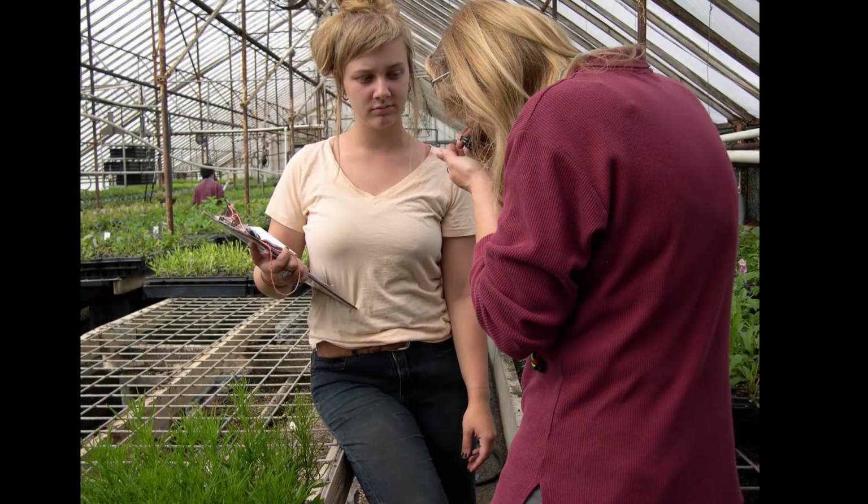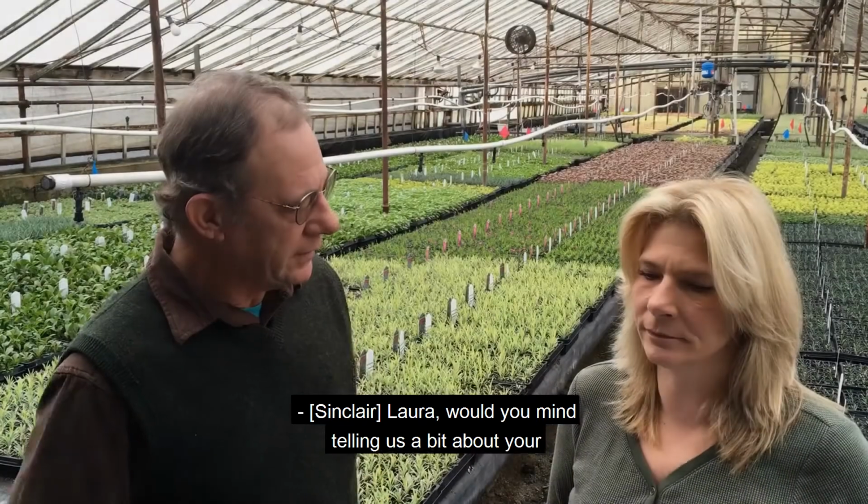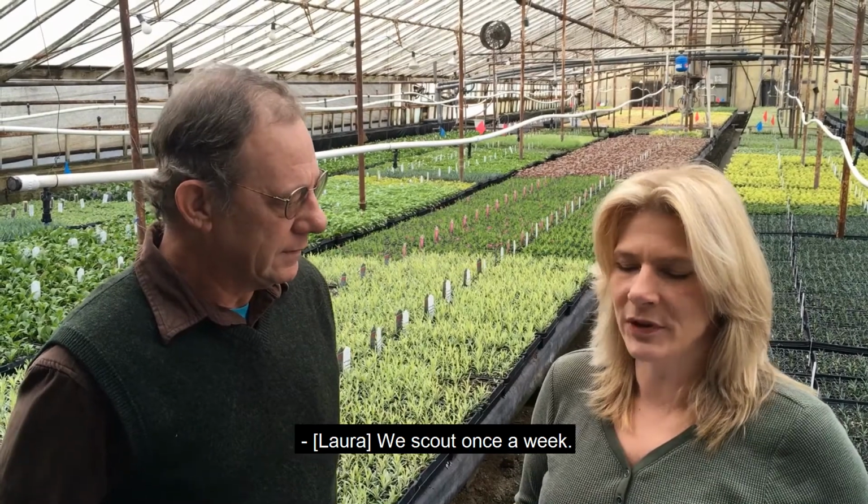Scouting is very important as an aspect of a sound biological control strategy, and successful implementation is necessary to scout on a weekly basis to determine changes in insect populations. Laura, would you mind telling us a bit about your procedures that you use here at Creek Hill? We scout once a week.